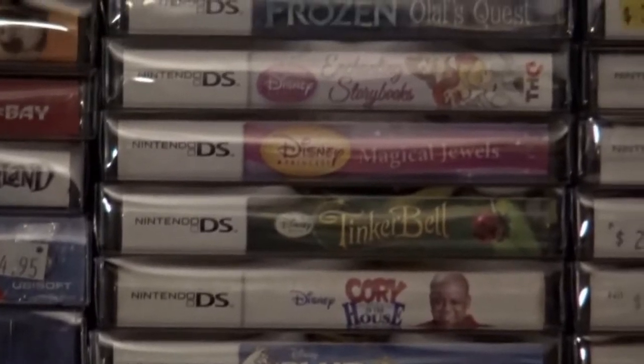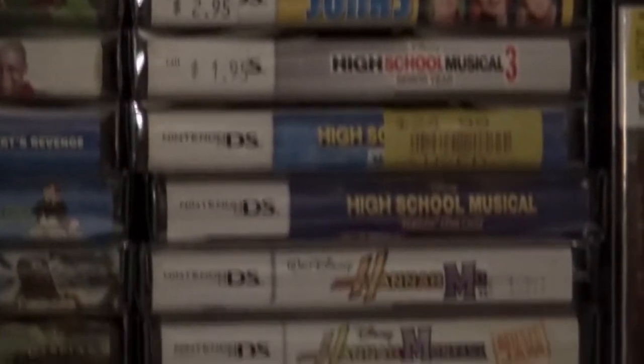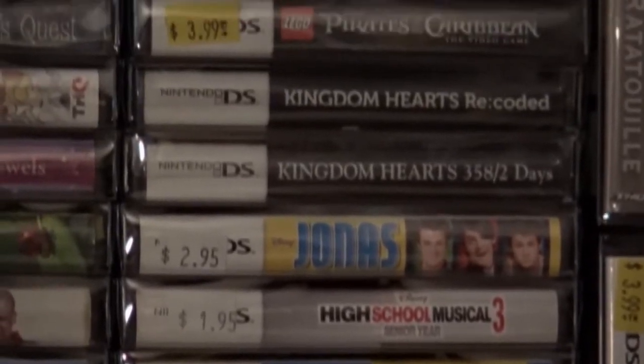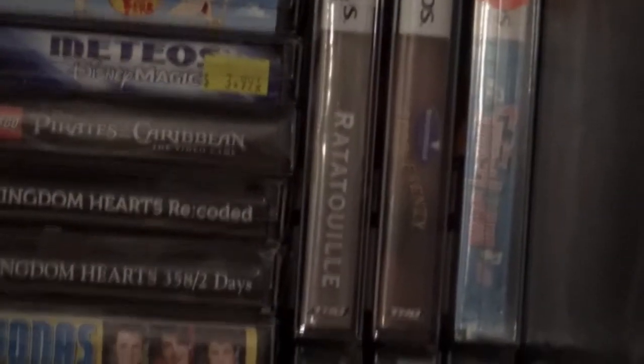Wii is another system of shovelware. 3 great games. Ultimate Darts. 50 wacky winter games, 50 wacky summer games, and you're paying $50 for that. But yeah, there they are. Kingdom Hearts obviously is all down here because it is a Disney game. But what can I say?